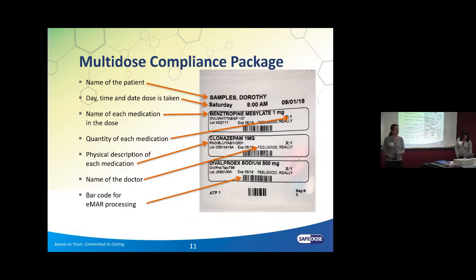Anybody have any questions regarding the packets? Anything that you can think of? Is there a specific way that you need something packaged?